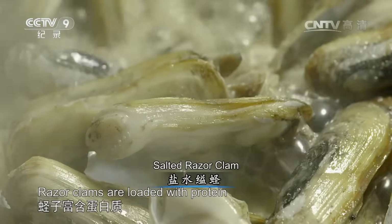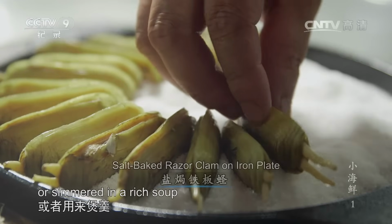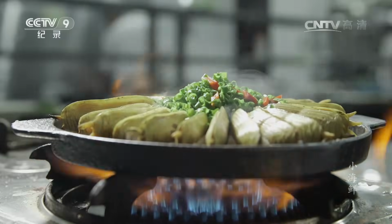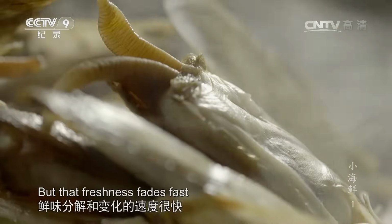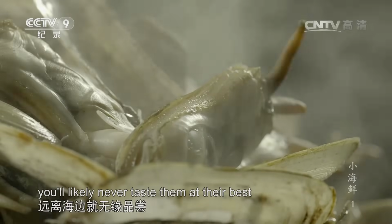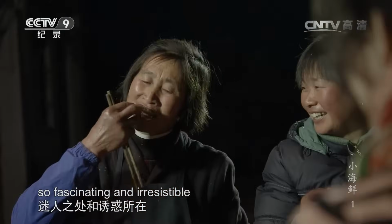Razor clams are loaded with protein and reach peak plumpness in a year's time. They're delicious steamed, salt-baked, or simmered in a rich soup. The bite is firm, and the sweetness lingers. But that freshness fades fast. So if you're far from the coast, you'll likely never taste them at their best. Yet that fleeting, just out of reach flavor is exactly what makes little seafood so fascinating and irresistible.